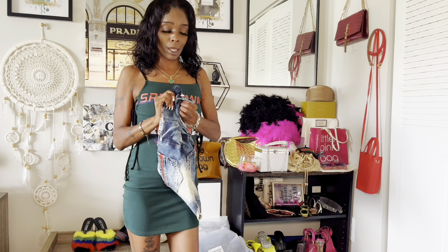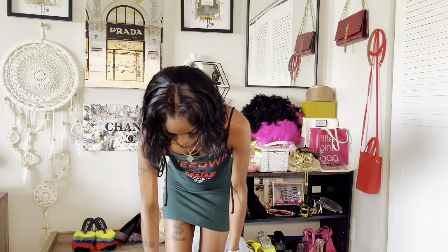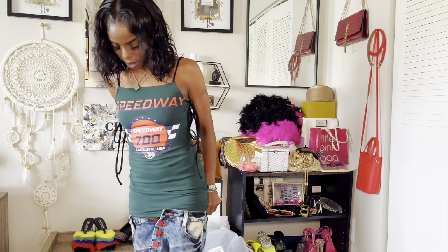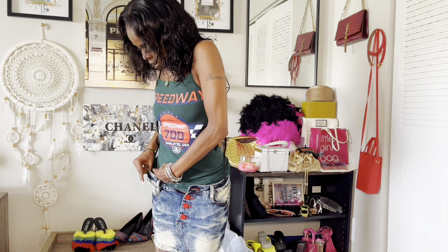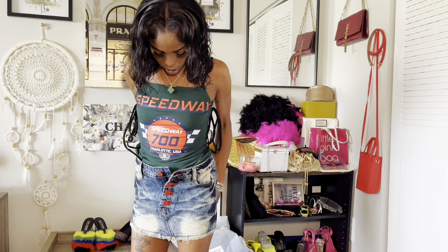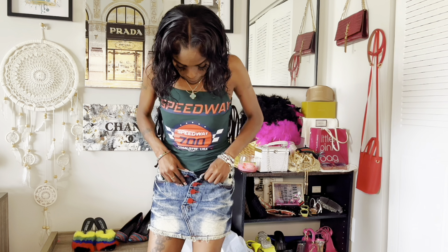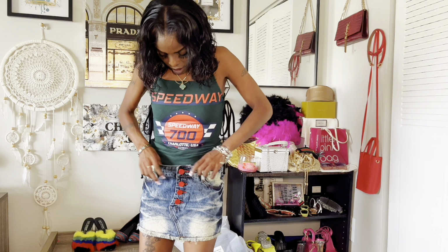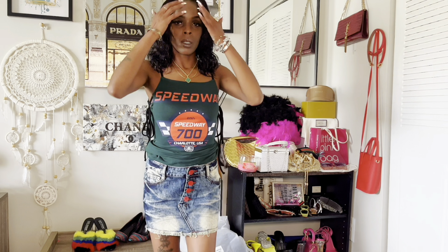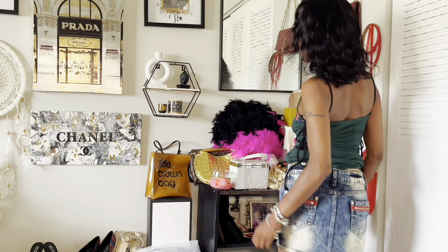And it looked big. I don't even think I need to unbutton it for real. Okay, got a little. Yeah, it ain't too bad. That's the skirt. I love the wash of it. I think that's super cute. Love the red detail. I'm surprised, I thought it was gonna be way bigger.